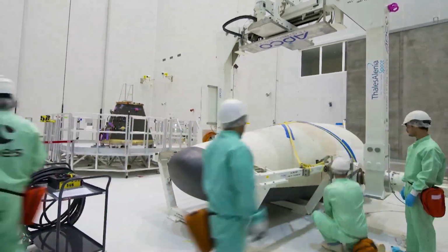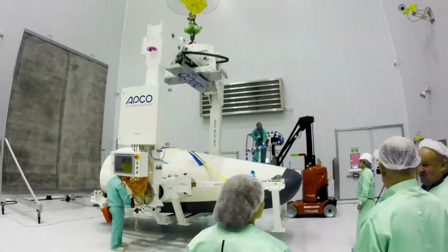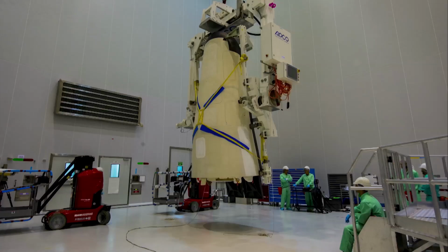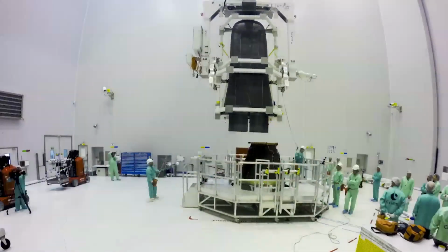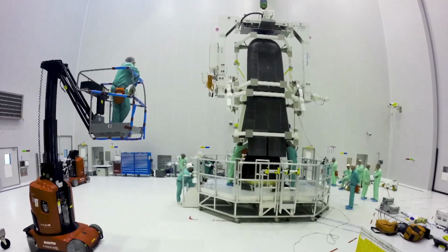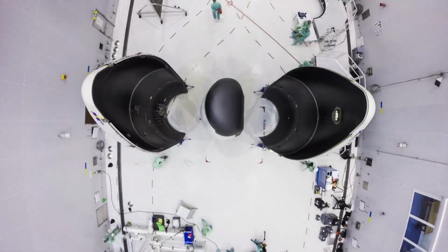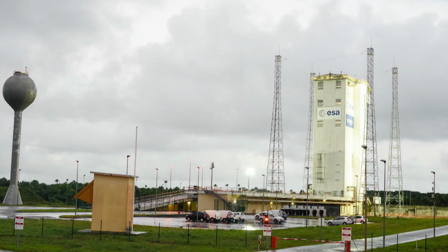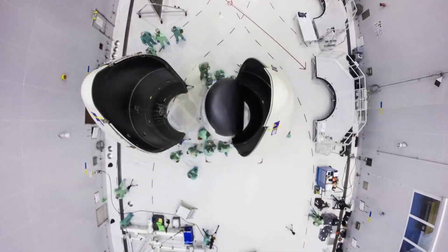The big day has arrived. The 11th of February 2015. The IXV has been prepared for this key mission to test the technologies developed for future space planes. In this unique mix of space and nautical adventures, operations in Kourou, in French Guiana, launch pad of the European Space Agency's IXV, are already underway.